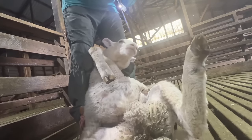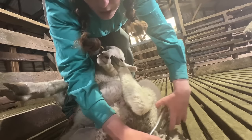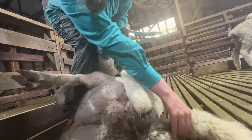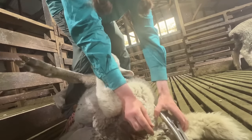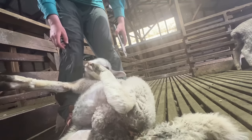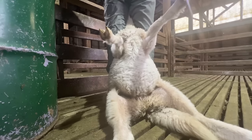As for the tails, the boys you do a bit shorter, the girls you do a bit longer. Roughly just below where the V is, where the skin meets a V, that's where you put it on the boys. The girls you do it so it covers their vulva. There's a little ewe lamb.